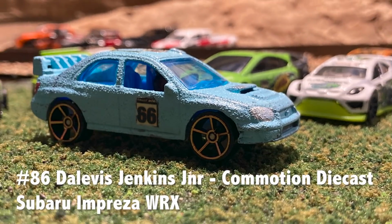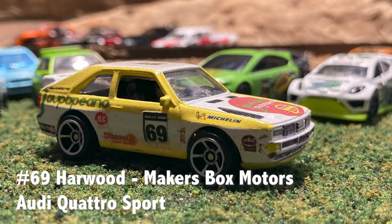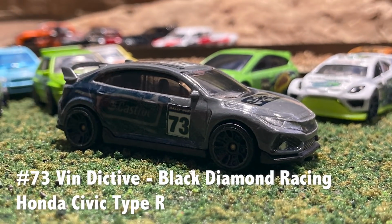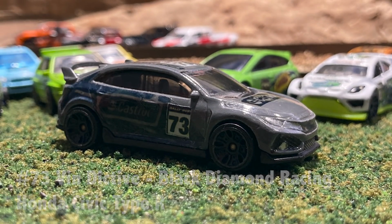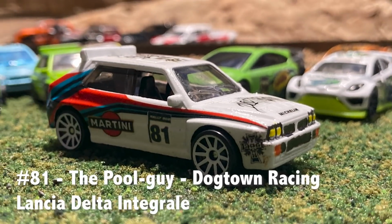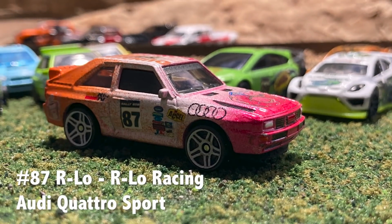Dalvis Jenkins Jr. for Commotion Diecast in the Subaru WRX. Harwood for Makers Box Motors in the Audi Sport Quattro. Vindictive for Black Diamond Racing in the Honda Civic Type R. Sean Cook for Rustin Run in the Ford Focus. The Pool Guy for Dogtown Racing in the Lancia Delta Integrale. And finally Arlo for Arlo Racing in the Audi Quattro Sport.